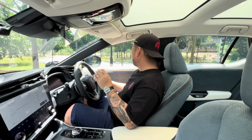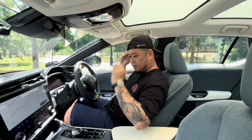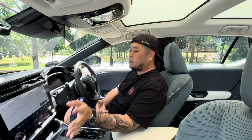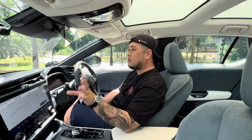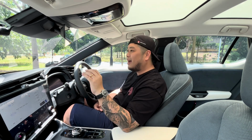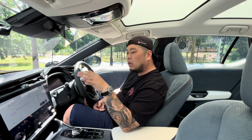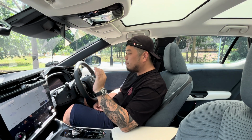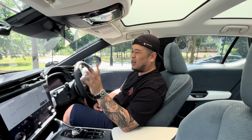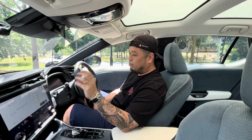Okay, so we are now ready to go on a drive and test out the Lexus RZ. So before we get on the road, to get some specifications out of the way, the Lexus RZ has a battery pack of about 71.4 kilowatt hours. So in terms of battery size against the size of the car, I would say that the battery pack feels like it's on the slightly smaller side. But that being said, Lexus claims a range of about 440 kilometers on a full charge, which is actually fairly decent considering the size of the car and the size of the battery pack.